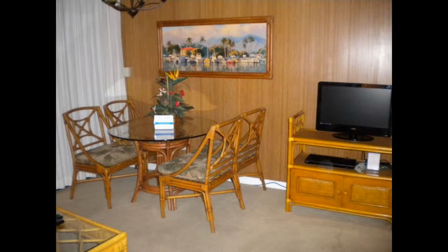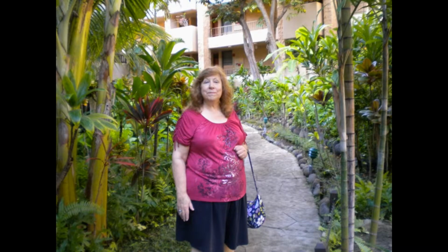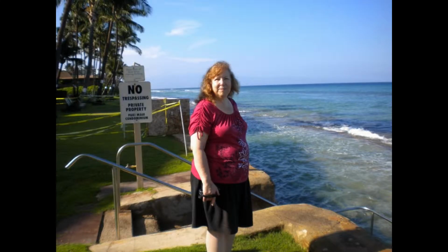This is our first condo that was in Maui, the Paki Maui. I'm in the garden area right now. And now I'm on the shoreline where we could see sea turtles right from standing on the shore. Here's Charla on the shoreline.